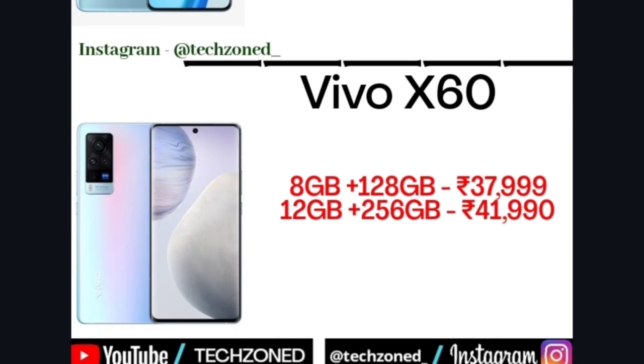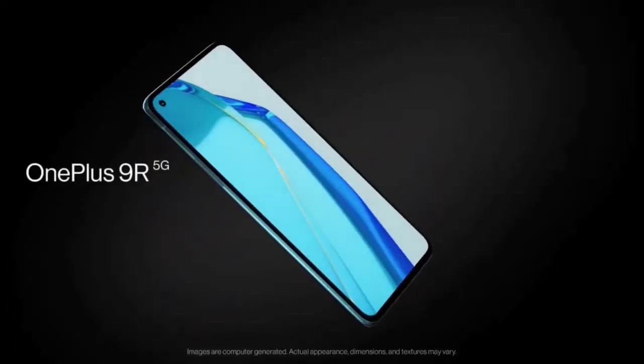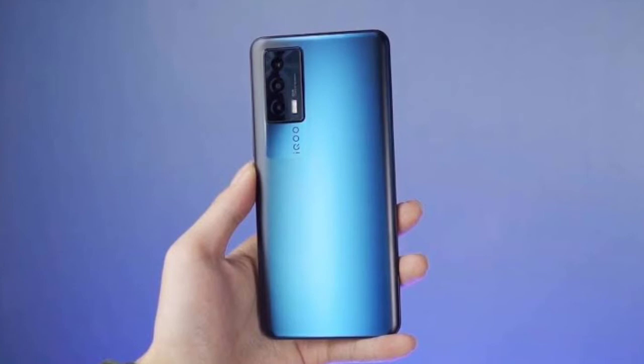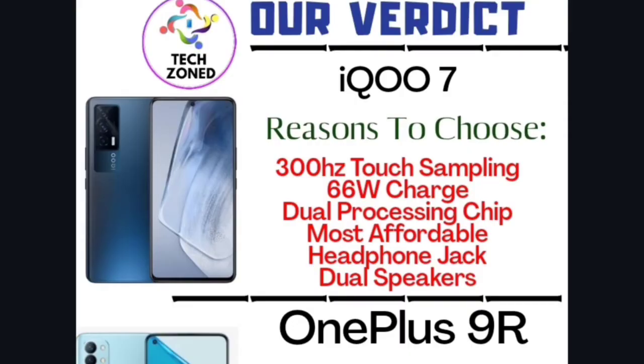Now let's move ahead to the final segment, which is our verdict. If you want to buy the iQOO 7, the reasons would be the 300Hz touch sampling rate, 66 watt fast charging, and the dual processing chip. It also has a processor for image processing. It's the most affordable among the three. It has a headphone jack and it has dual speakers.